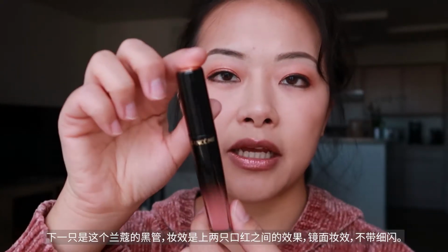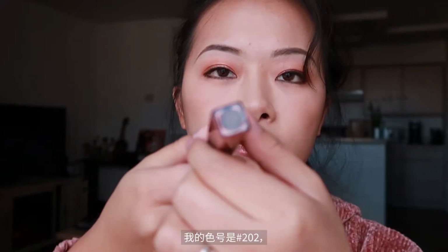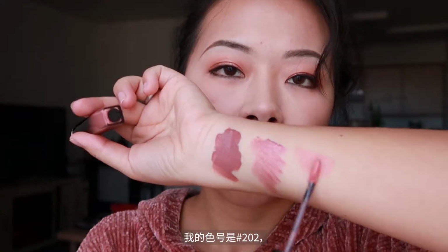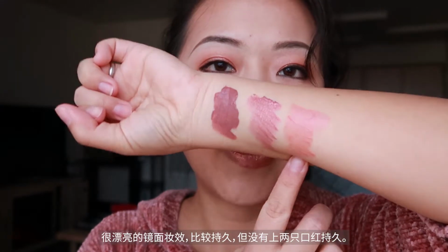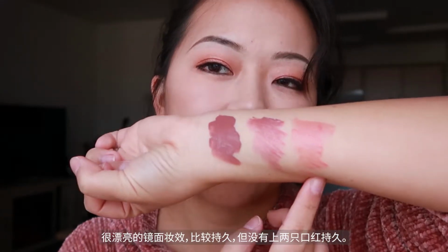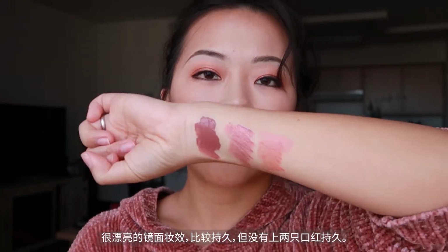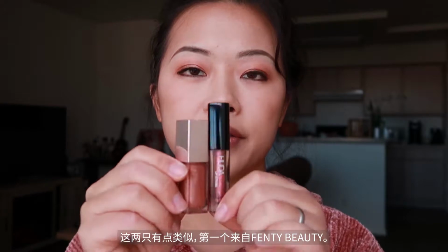Next one is between those shades. It's from Lancome. For this lipstick, I'm using 202. Let me show you the shade. You can see the sheen there, but it doesn't have any sparkle. It lasts long too, but not as long as those two. Those two are a little similar.